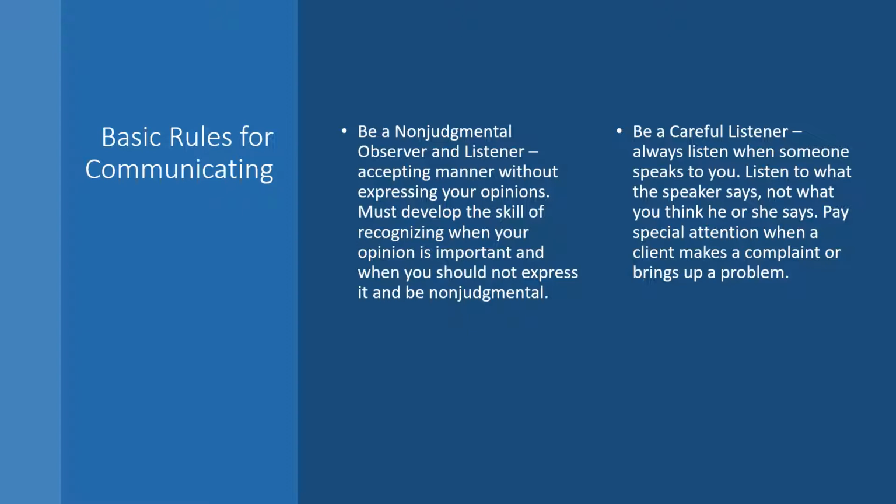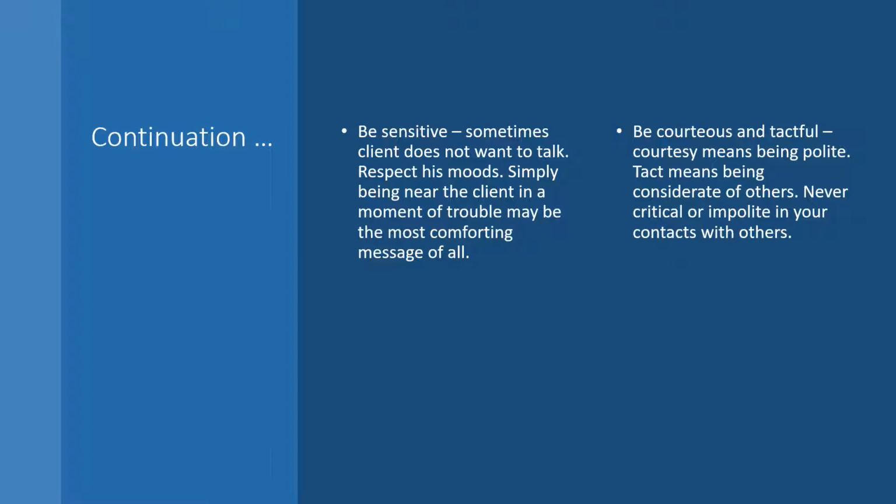Be a careful listener. Always listen when someone speaks to you. Listen to what the speaker says, not what you think he or she says. Pay special attention when a client makes a complaint or brings up a problem. Be sensitive. Sometimes a client does not want to talk. Respect his moods. Simply being near the client in a moment of trouble may be the most comforting message of all.